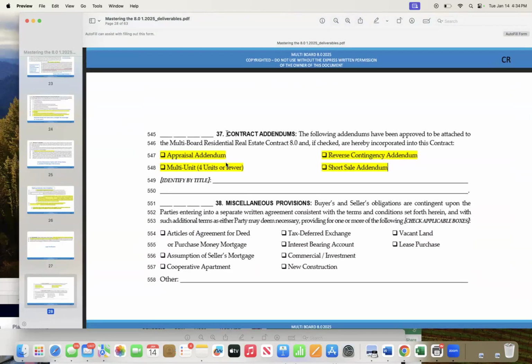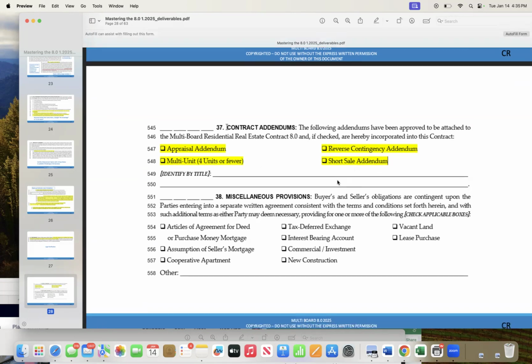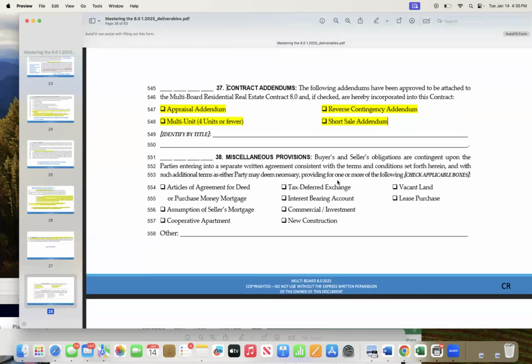Okay. Yeah, addendums. So now they add extra addendums to the contract, which is the appraisal addendum. So let's say the property is overpriced and you don't think it's going to appraise. We can use the appraisal addendum, which is amazing. Multi-unit addendum, if there's a multi-unit, you want to use that addendum, and it's going to be separate. That addendum is going to explain rent rolls and everything, how much rent, the security deposits and all that. Reverse contingency addendum and short sale addendum. So it's kind of nice. It gives them extra explanation besides all the other addendums we used to always have.